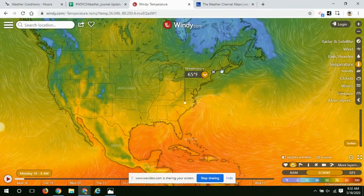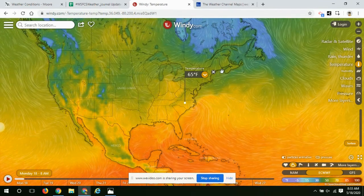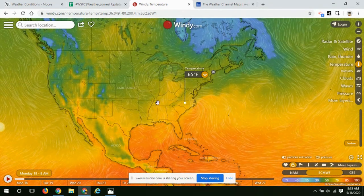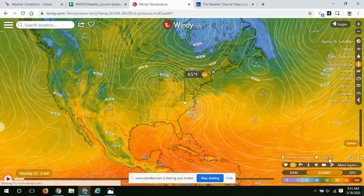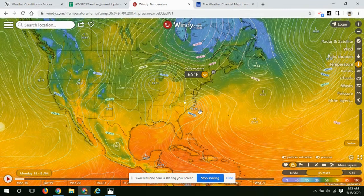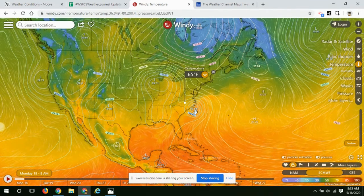All right, so as we look at the Windy map, we see we are sitting right about 65 degrees. This whole area that we're in of low pressure is where we have our warmer temperatures. That's kind of fun to look at. Let's throw on our pressure gradient lines so we can see where the lowest pressures are. So here's that tropical storm. That's the lowest pressure we have. This is telling me it is 29.54 inches of mercury.